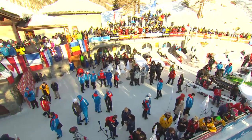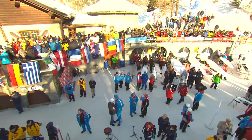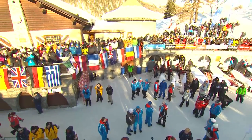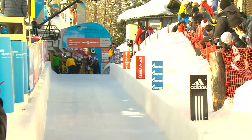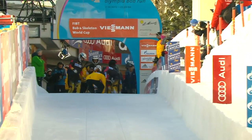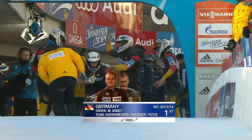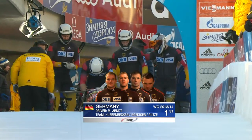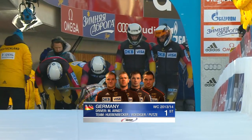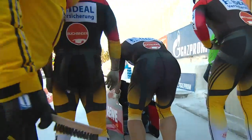And a historic open area, crowded with spectators by the Gunter Sachs Lodge. And John Morgan, this place just gives you prickles on the back of your neck, even watching it. The athletes have the same attitude here. This is the premier event on the premier venue, and we're starting off with the world champion from Germany. Max Arndt won the four-man world championship gold medal in February on this track last year with this crew.